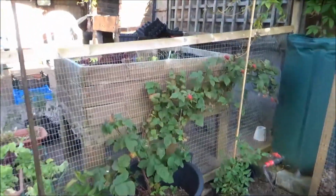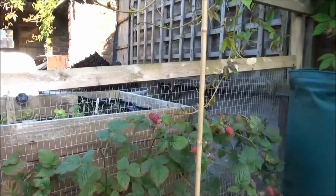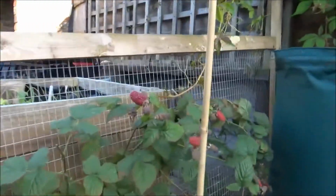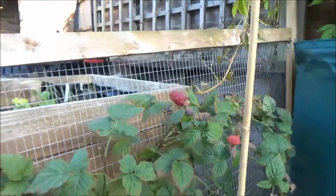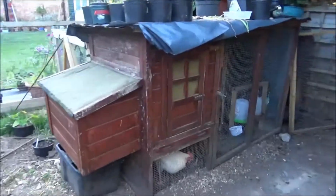But here, tayberry bush, as you can see, we've got some decent tayberries forming on that. In fact, some are probably ready to be harvested. That one there looks like it's not quite, but nearly. There we go. They're ready to come out.